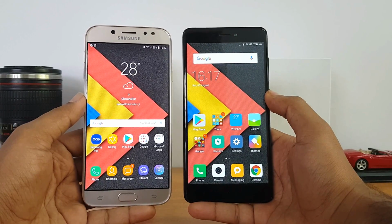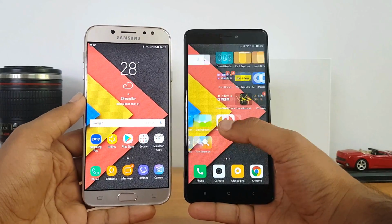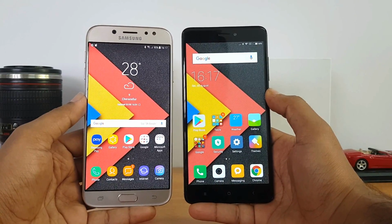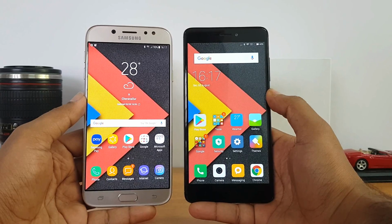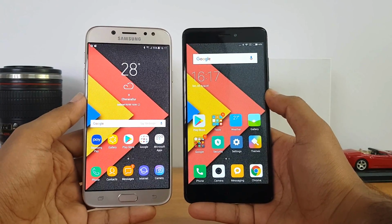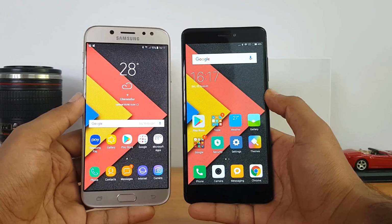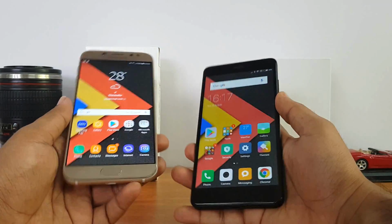Now both the phones come with dual SIM cards, 4G LTE, and we have a dedicated SD card slot on the J7 Pro, while it's a hybrid SIM card slot on the Redmi Note 4. Now the call quality and speaker performance look quite good on both the phones, and there's hardly anything to complain about in this segment. Now let's talk about the fingerprint scanner experience.